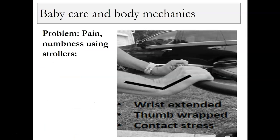Strollers, a lot of issues around strollers because some people are spending a lot of time pushing their child around with strollers. You can imagine those people who jog with strollers with the baby in it. Leads to lots of issues around the neck, wrist, sort of upper back. And a lot of it, again, it comes down to the position of the wrist, like we talked about.